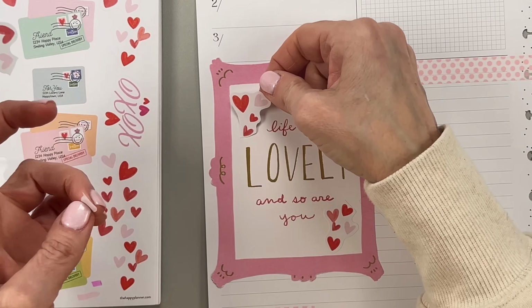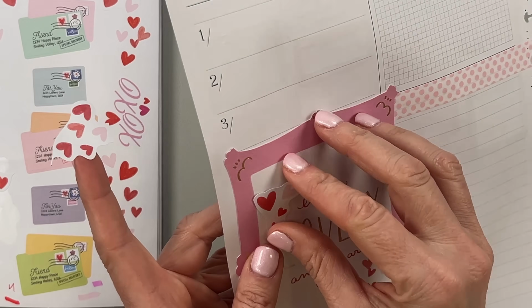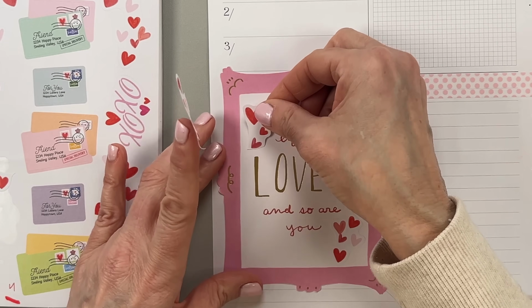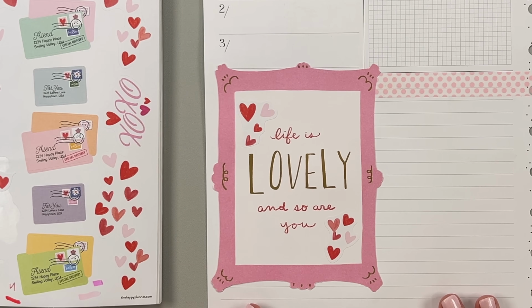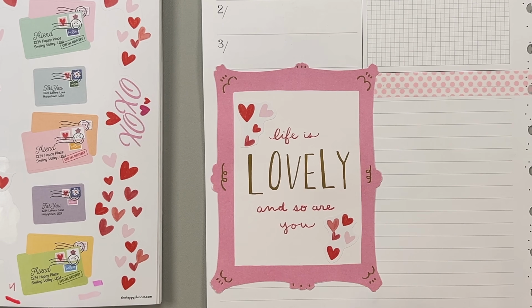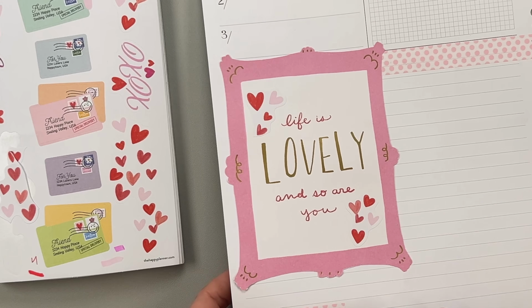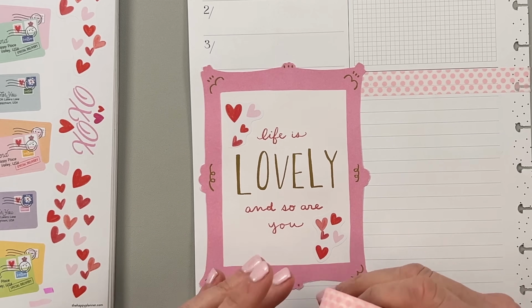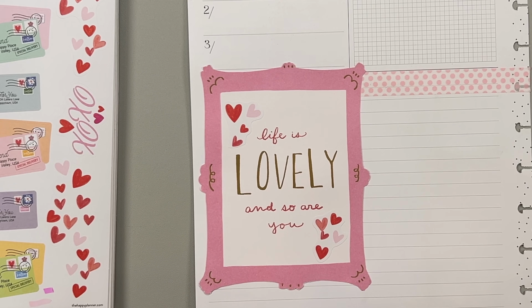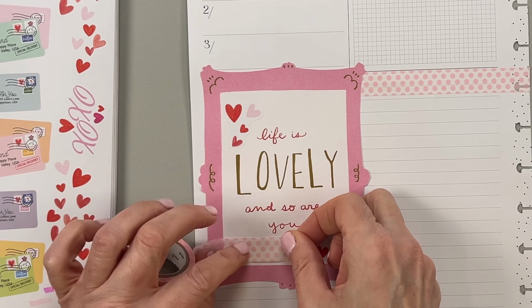Oh, jeez. Do I need more than that? I don't want to do too much, so we're going to leave it. I actually could put some of this in there. Not that one, though. Let's just see what it would look like. I don't know how I feel about that. Ooh, it's kind of cute.